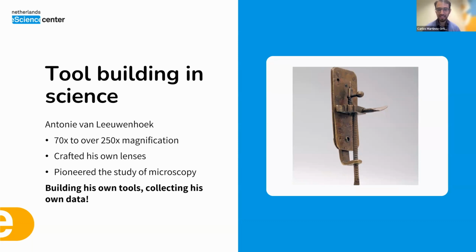Since the dawn of time, as researchers and in science, we have built tools to do our science. One of my favorite examples is this little device, the very first microscope, which was built by Anthony van Leeuwenhoek. He was a Dutch man, and he was both a tool maker and a researcher. He made his own microscopes by polishing small crystal beads, crafting his own lenses.